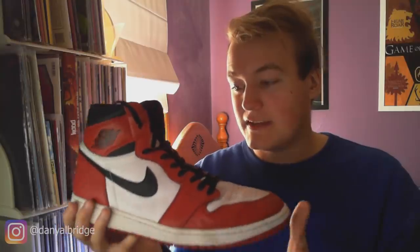Speaking of the Chicagos, the two colorways that he wore and the two colorways that came out initially were the Chicagos and Breds. Neither of those two colorways is his favorite. His favorite colorway, which he's gone on record saying, is the Royals, which is the black and blue colorway.